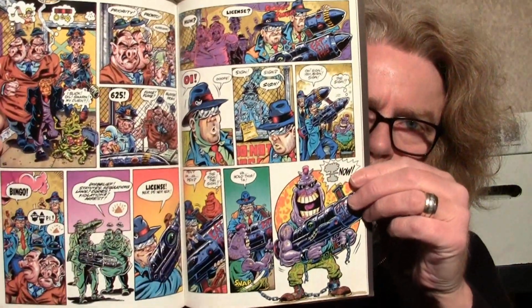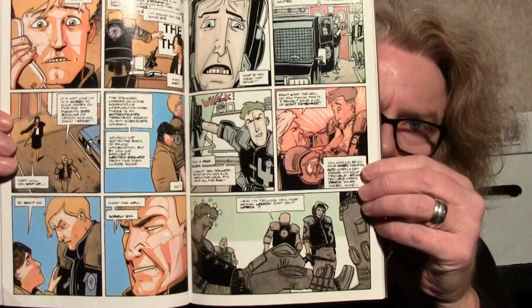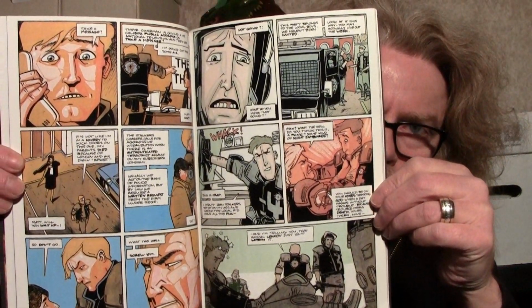Let's just see if I can... So yeah, Nightbreed, Stalkers is the second story, the Sleaze Brothers, and Wild Cards. So definitely different styles of artwork. Cool stuff. Very 90s. Yeah. Cool find. Flea market find.